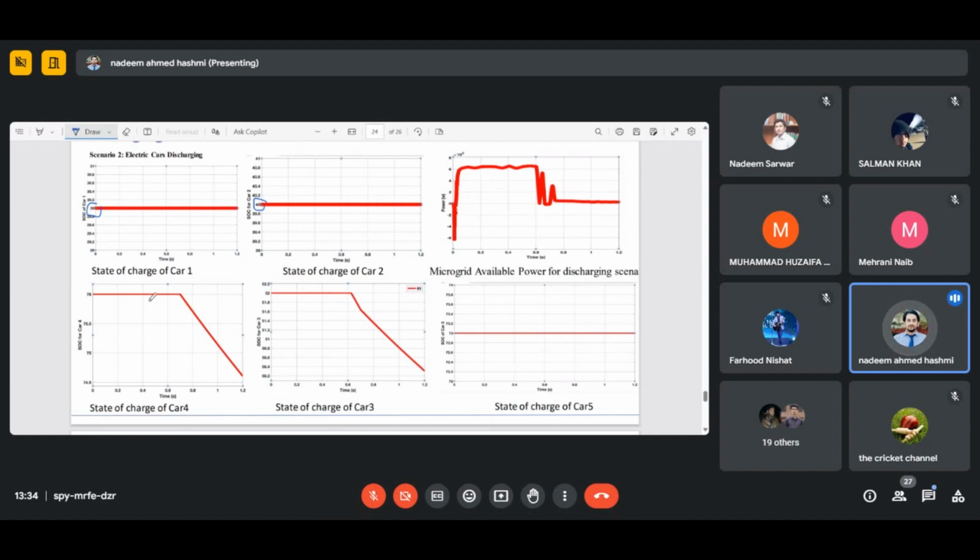In the third and fourth electric cars, we see the state of charge is above 50%. So these electric cars should be discharged. When the microgrid available power goes down, at 0.8 the available power of the microgrid became 0. Then electric cars 4 and 3 start discharging simultaneously.